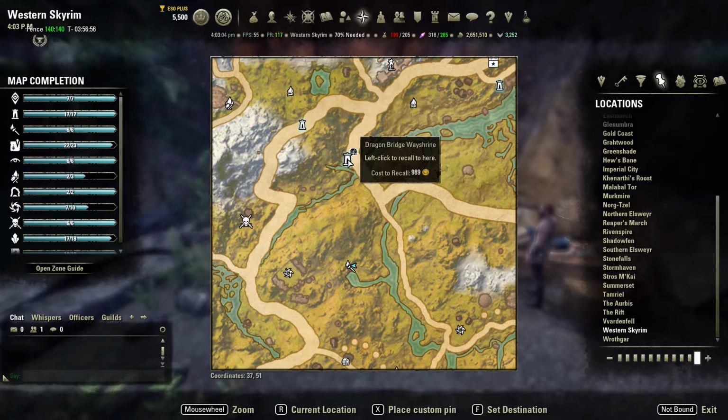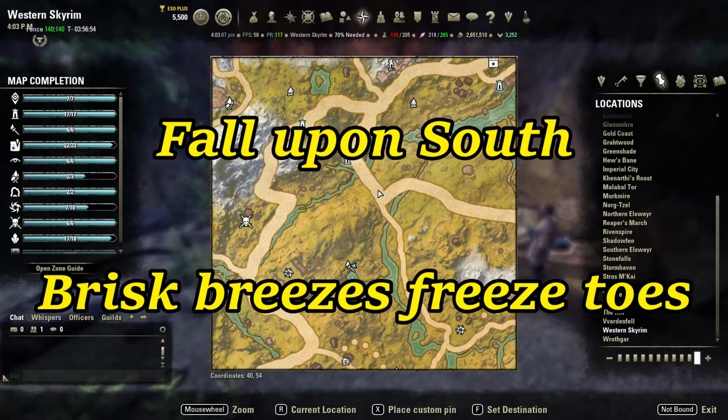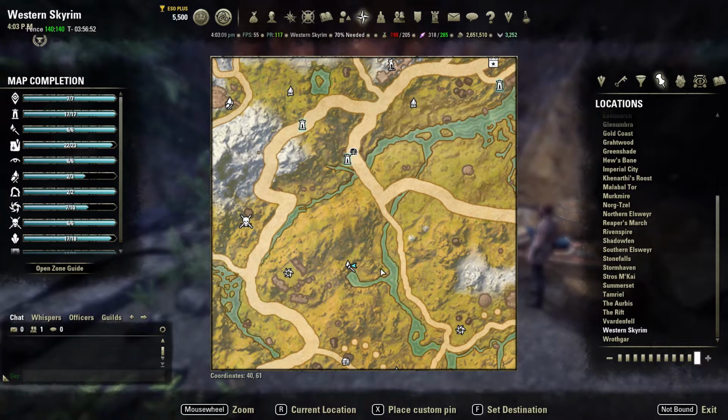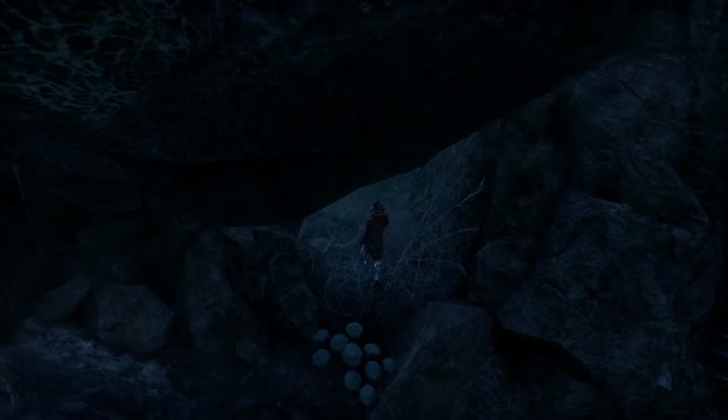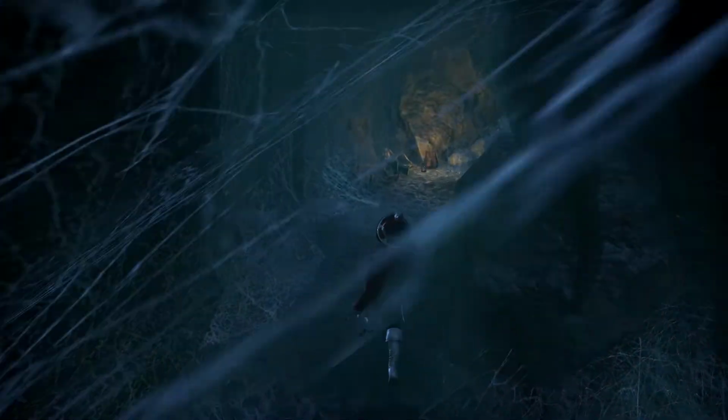Since it's faster, we're going to grab the Carthald instruments before we grab the ones from Hillmarch. And we're going to start with the clue, Fall Upon South, Brisk Breezes Freeze Toes, which tells us that the instrument's located in the Chillwind Depths Delve. Once inside, you'll head southeast to the side tunnel. Following it will lead you to the Lily Tongue instrument, and following it a little bit more will lead you to a Sky Shard.